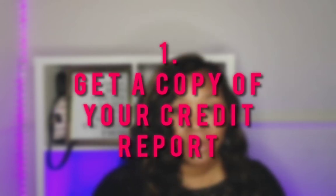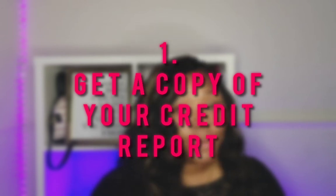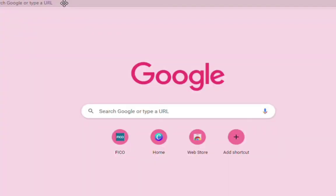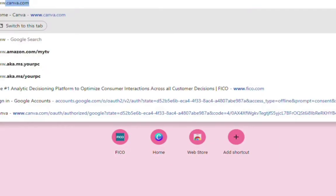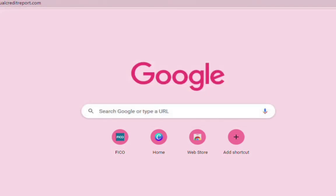So step one is you need to get a copy of your credit report. If you believe your credit is challenged, the best thing you can do for yourself is know what's on your credit. And it's very easy to obtain a copy of your credit reports for free. You can go to annualcreditreport.com to get that free report from each credit bureau. That is Equifax, TransUnion, and Experian. Go there, get your free reports.